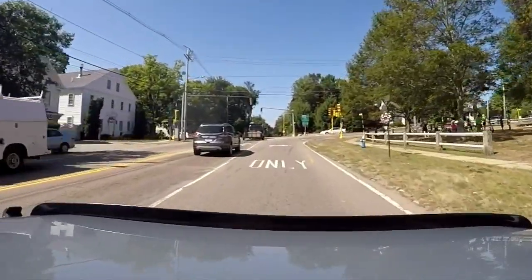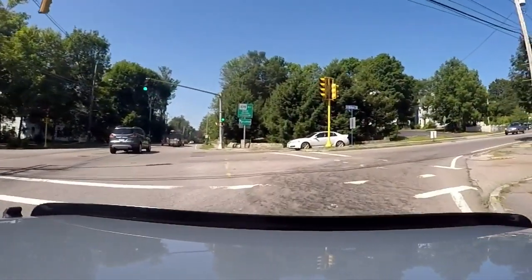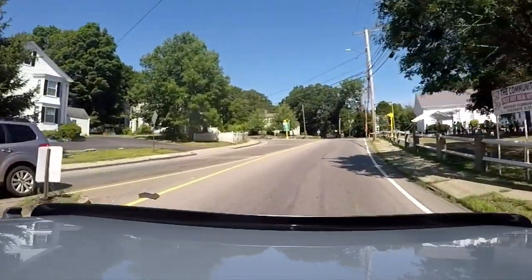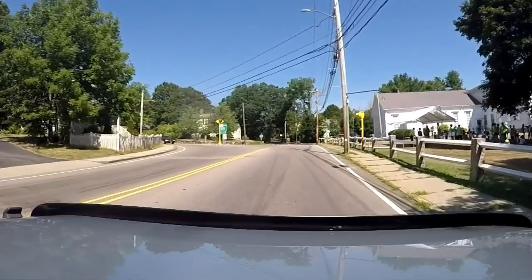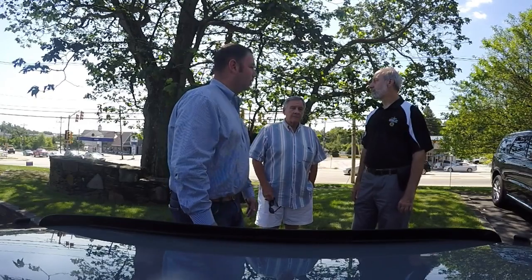So let's take a right over here, and this corner here will be cut back a little bit. The street lights that you're seeing here will all come down. There'll be new ornamental type street lights coming over. This island in the middle here is coming down as well, so we can have a second lane to take a right-hand turn on Main Street if you'd like. So we're right back at the beginning of the project, so to speak, here at 109 in Holliston.